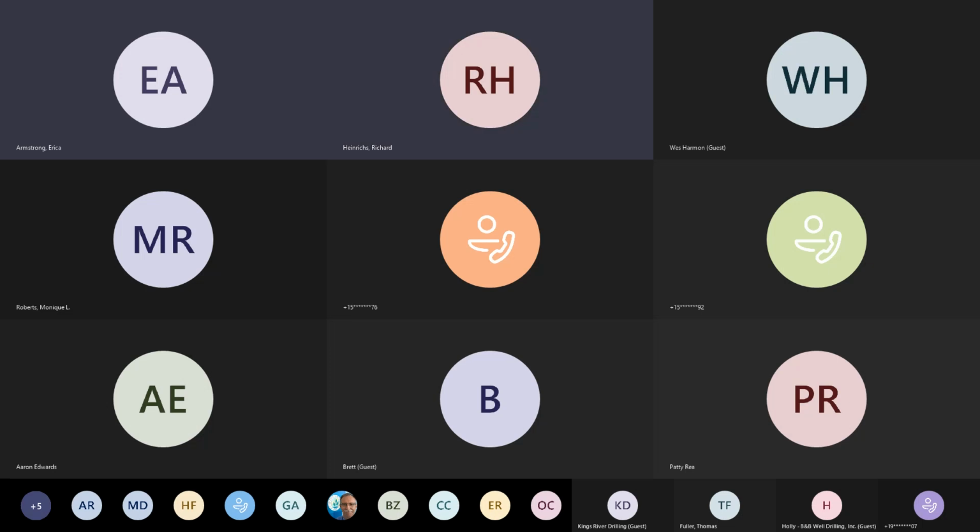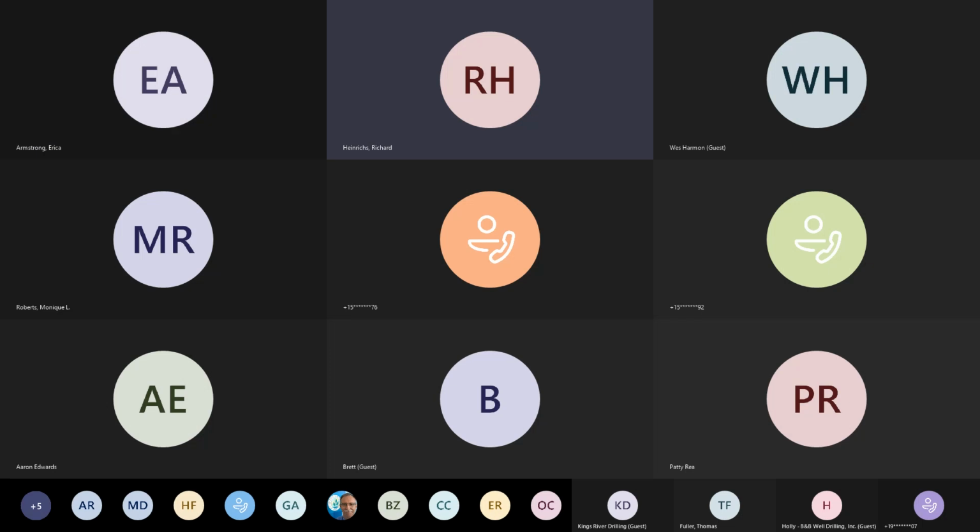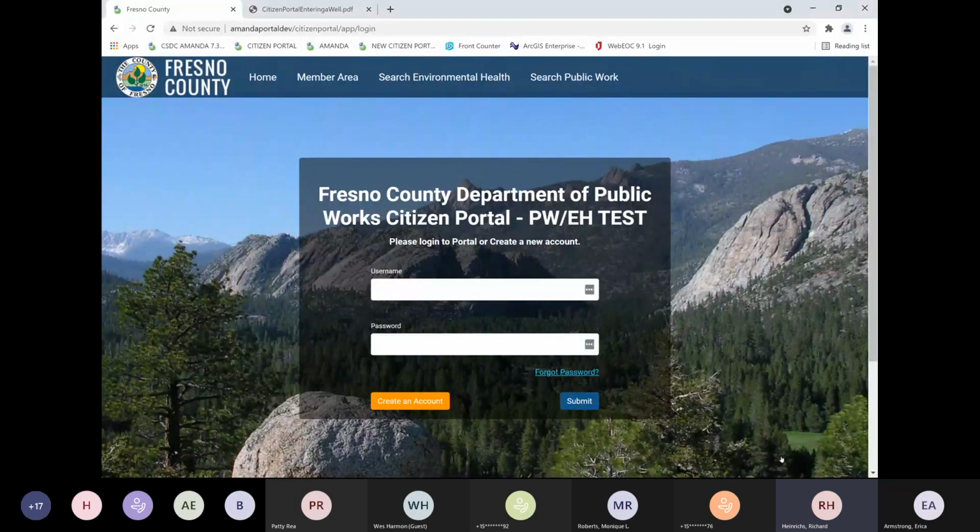Can everybody see my screen? We already have a question. Okay. The question is, what about the applications that are already submitted? Do we need to resubmit? The answer there is no. If you've submitted them all the way up until the 7th, that is the last day to submit the applications as they currently are. But then beginning on the 8th, we're going to be switching over to this exclusively.